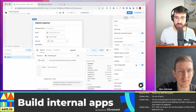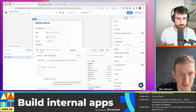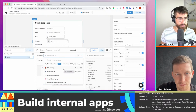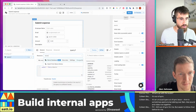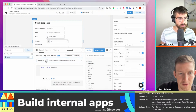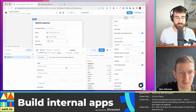If you click the resource, we are going to have to change that resource within the query editor. At the bottom, there's a section called resource, and it's currently set to the onboarding one. If you scroll up all the way to the top, select Retool database. And then, to your point, we're going to select GUI mode instead of SQL mode.